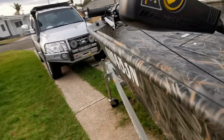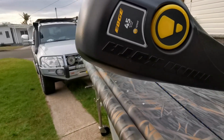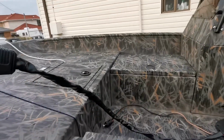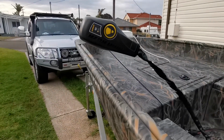It's got the Minn Kota Edge 45. It's a good little thing. It doesn't have spot hold though, which is something I'd like to get at some point. But unfortunately, the cover that I've just had made for this boat is made to go with that.